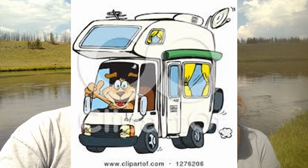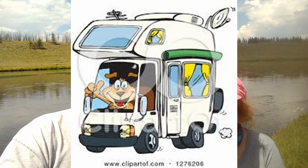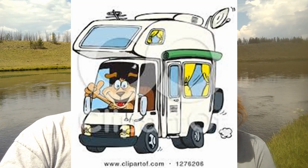Yeah. So if you're renting an RV, our first piece of advice would be slow down. Yeah, definitely slow down. We've seen accidents here in West Yellowstone all the time, and one car was totally demolished because of a rental RV. And it was in the ditch. Yep. So it's not as easy as you think to drive those.